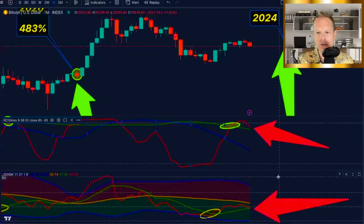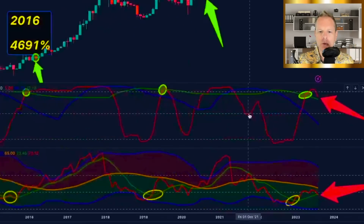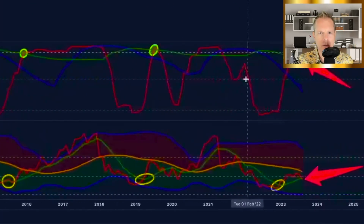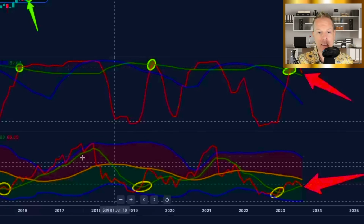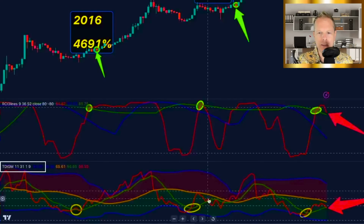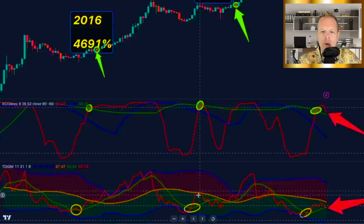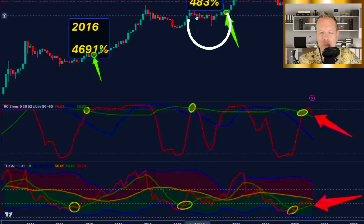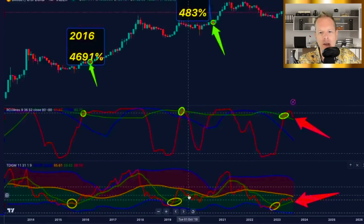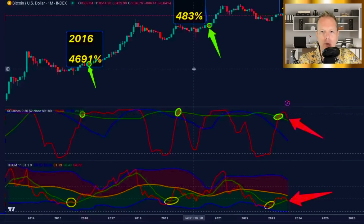Right now, you can also see what's happening down below. Right now, with this red line crossing through the green, we do not want any move like that to happen. And you can see some of our prior cycles. We had that happen back in 2019, and now we're looking at the Traders Dynamic Index. And once again, the red line is kind of our trigger line. It's our fast line. Once this red line moved through the green here, kind of in the midst of phase one of the bull, that's our warning sign.